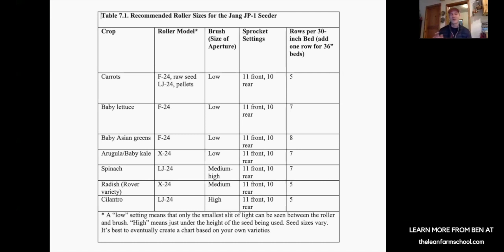It is true that pellets can get caught up in here. However, I think what happens is people are not using rollers that are deep enough. The LJ24 is a huge roller. It's got a big divot in there. Then we would use the smaller size pellets, the 11 millimeter instead of the 13 millimeter pellets too. That seems to help in the roller size that we have here.